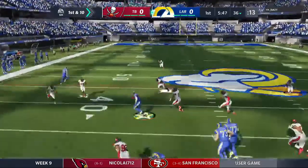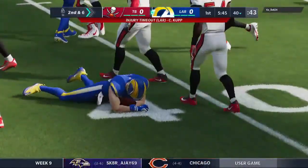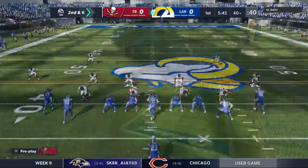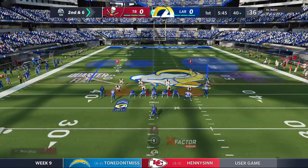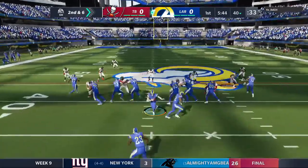From the gun, here's Stafford. He'll get this one to Kupp, complete. Now hang on here. Oh, boy, an injury, and that's Cooper Kupp, who remains down on the turf. 4 yards on that last completion, so that sets up 2nd and 6. While the training staff takes a peek, we'll take a break.